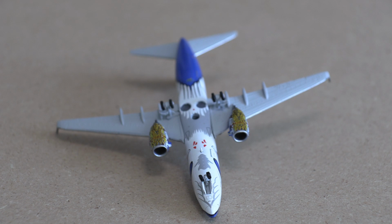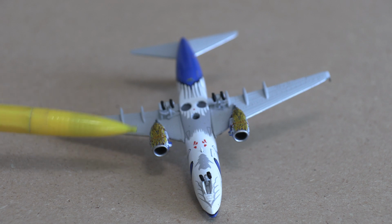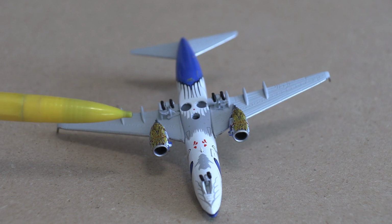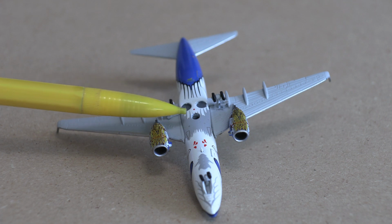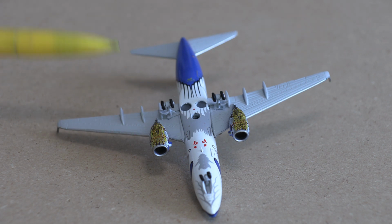Here is the belly of the aircraft. You can see the crooked landing gear right there. You do have a sort of yellow, intricately designed engine. Let me try to focus on that. And then you have 3 holes right here. This one is for the Gemini jet stand, and these 2 are for the landing gear to go into.